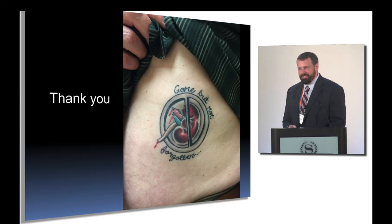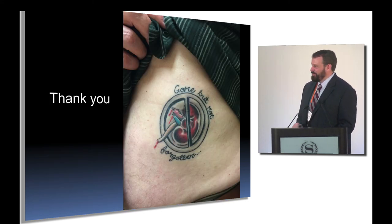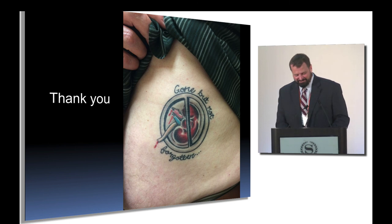Actually, this is my last slide. This is a patient I had whose kidney we removed, and I love this tattoo. It says, "Gone but not forgotten." You can see that. Thank you.